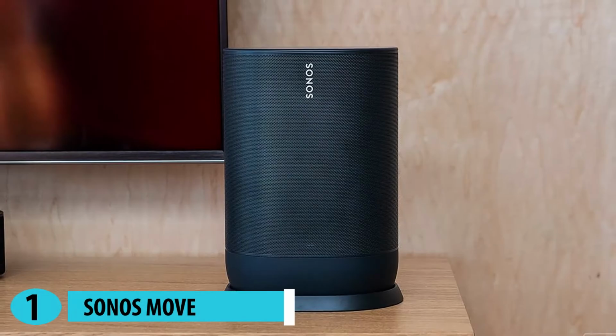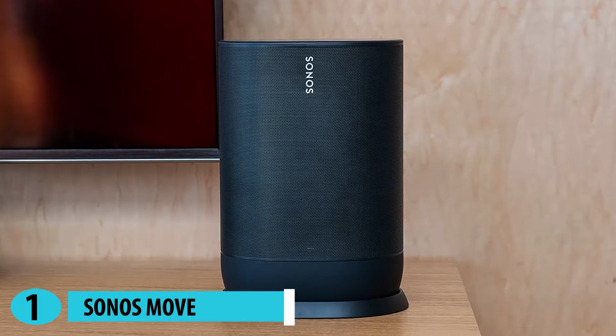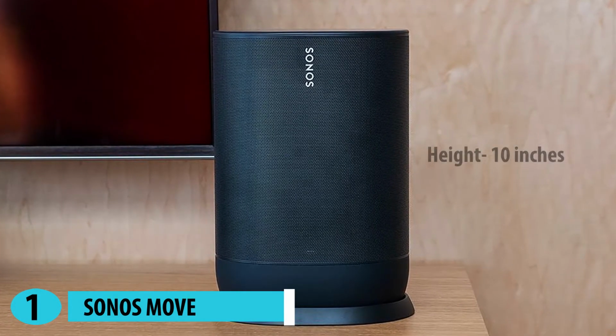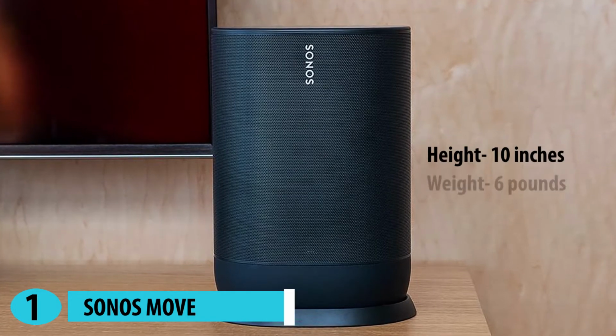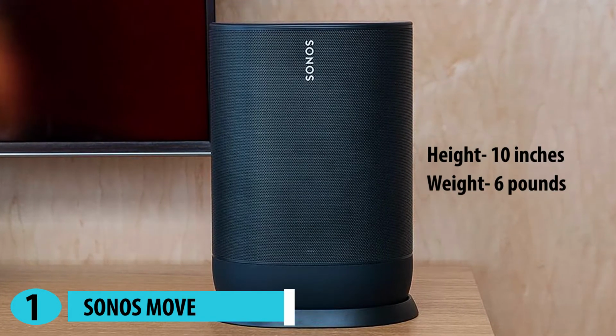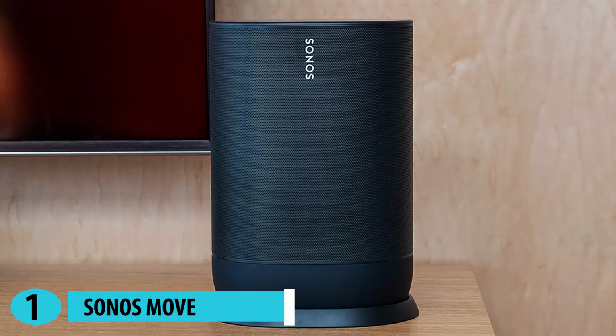First on the list is the Sonos Move. The first thing to notice about the Sonos Move as you take it out of the box is its towering height of around 10 inches and sizable weight of about 6 pounds. Sonos designed a handle into the speaker's molded plastic shell, making it easy to quickly pick up and place in a new location.